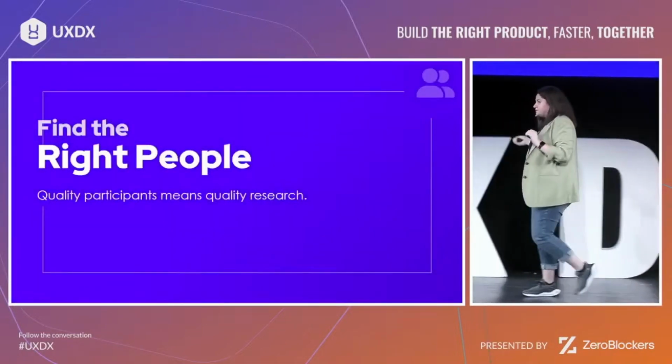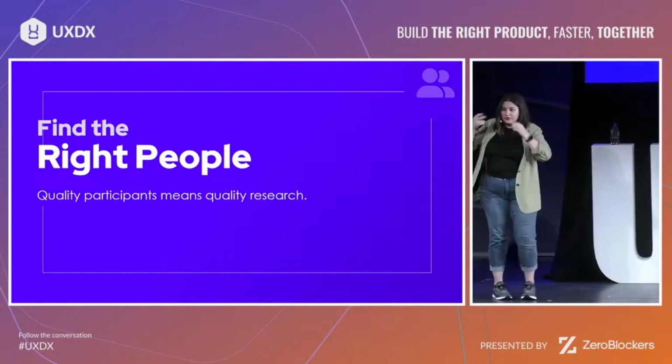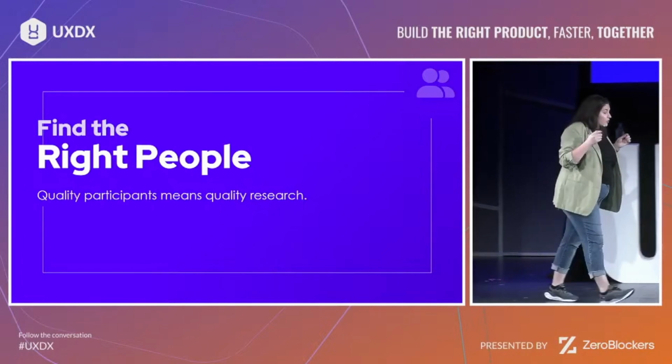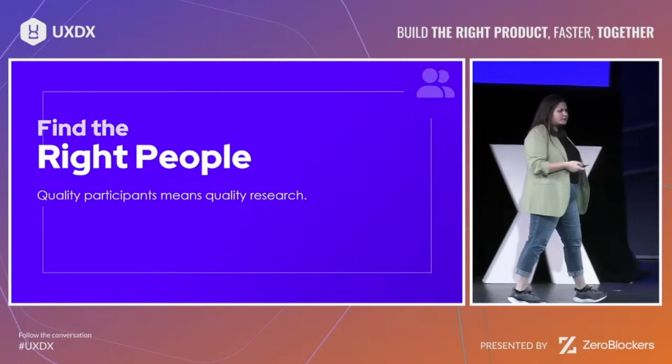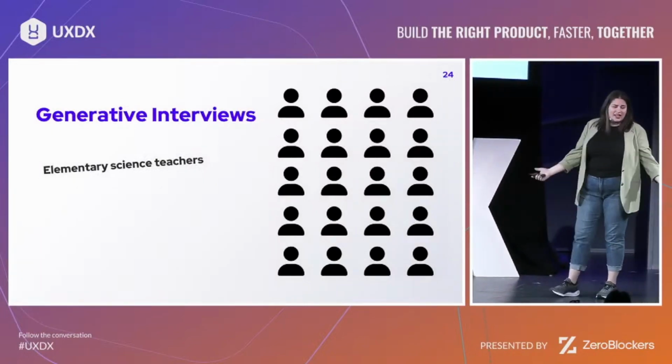Yeah, find the right people. So, how many of us love recruitment? We all love recruitment, right? It's our favorite thing of all time? I thought so. Quality participants means quality research. How many times do you go, yeah, I'm looking for elementary science teachers. I got like 20 of them.